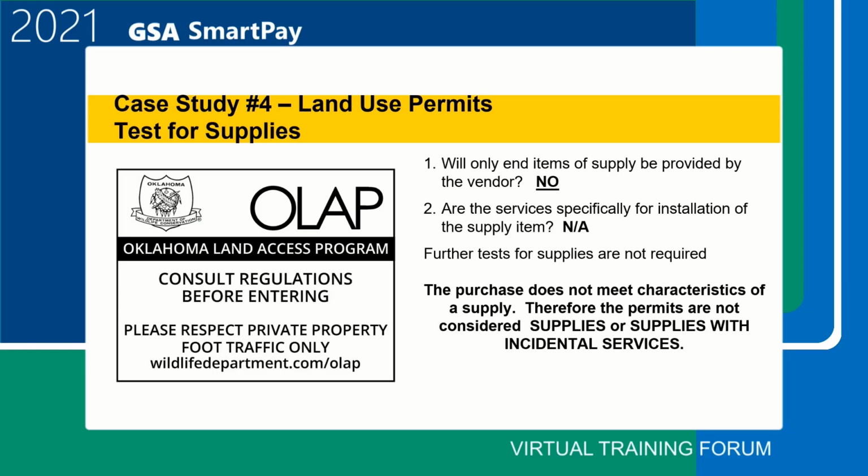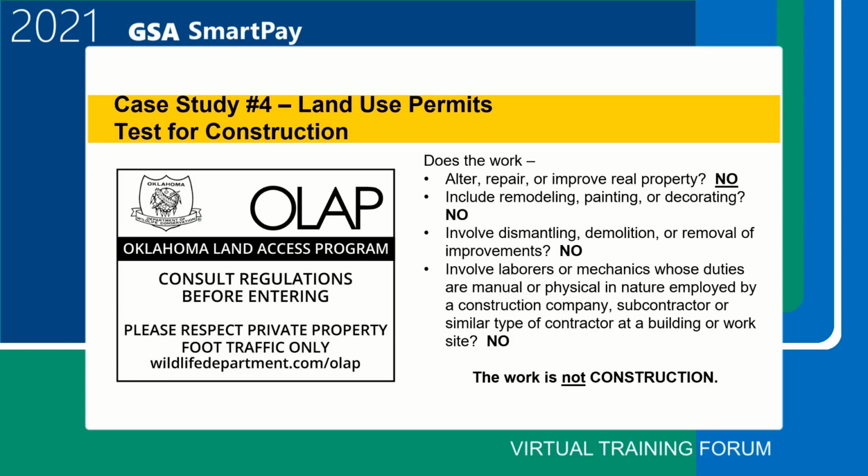Well, looking at our test for supply, we can tell that the work is not a supply because we are not buying an item that meets the characteristics of a supply. While the paper itself that the permit is granted on is a tangible item, what we are buying is the access to land, which is considered intangible. So therefore, the permits are not considered supplies or supplies with incidental services.